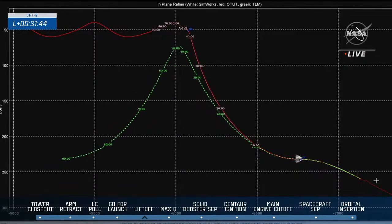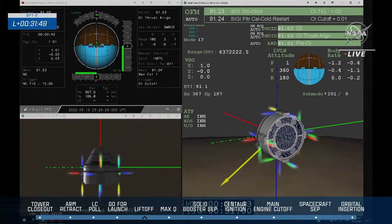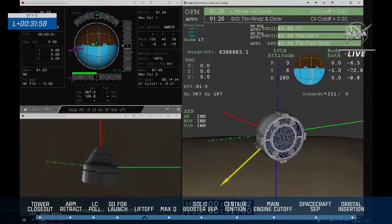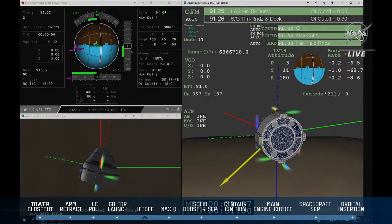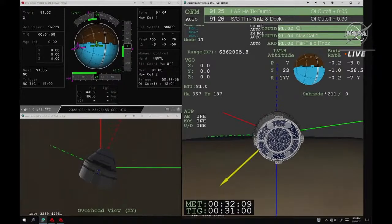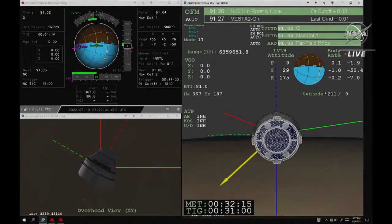OI cutoff in 5, 4, 3, 2, 1. And we have OI cutoff. And we have confirmation from Flight Director Mike Lammers. We have a good orbital insertion burn. Starliner is in a stable circular orbit on its way to the International Space Station.